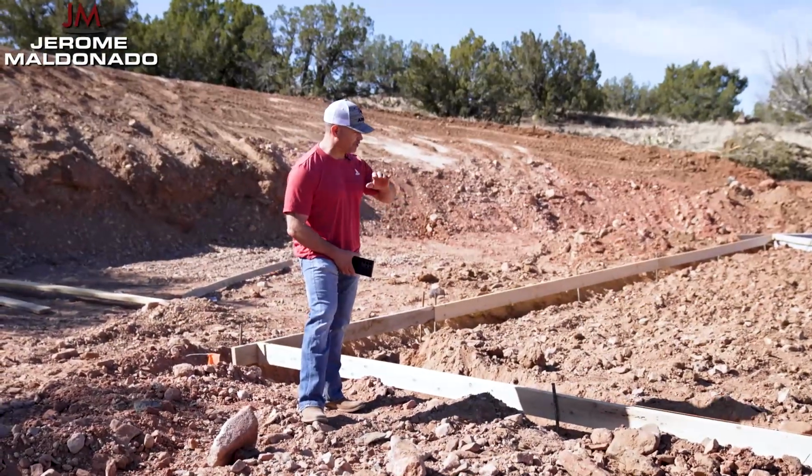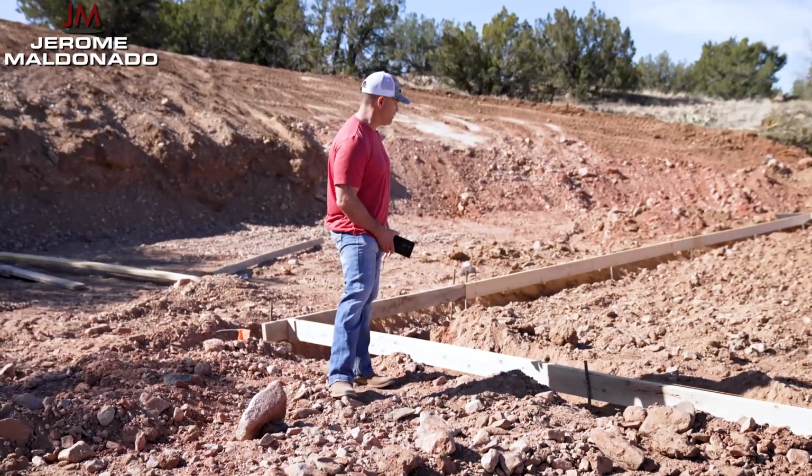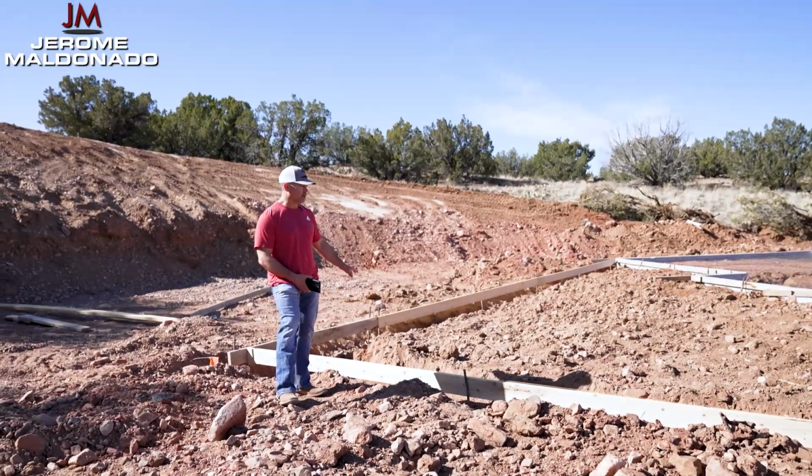We want to make sure that this still gets water put on it, and a plate compactor gets placed over the top of this entire area. We have our rear footing. We're going to have to build what's called a rebar cage for that footing.